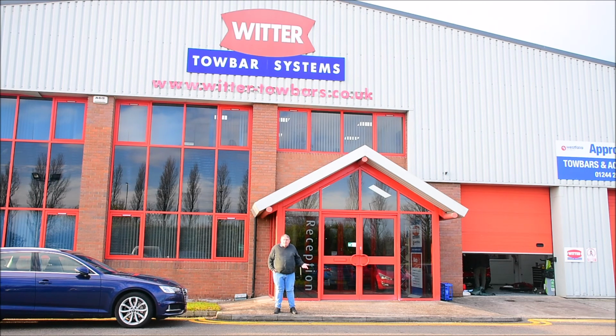Things have changed since my dad had a towbar fitted on his first car that we used for towing, which was a Cortina 1600E Mark II. I can remember it now as quite a big bar on the back underneath the bumper. It was very easy to spot, and I remember Dad having to paint it. But things have changed since then, of course. And of course, wiring was very easy.